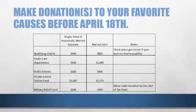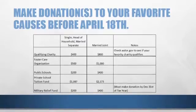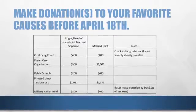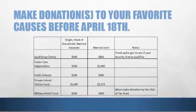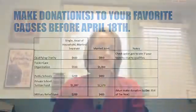Once you've determined your tax liability, you need to decide where you want to donate to. You can donate up to the maximum credit amount in each category until you reach your total tax liability. Just make sure you make all of your donations prior to April 18th. Once you've made your donations, take your receipts to your tax preparer. The credits will reduce your tax liability dollar for dollar up to the amount that you donated.